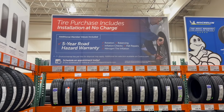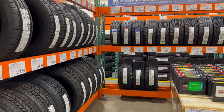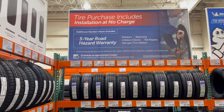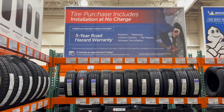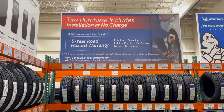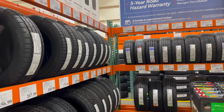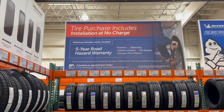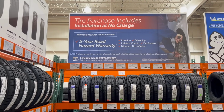I found out something the hard way last week. We had bought tires here at Costco for my truck about 2 years ago. Not cheap tires either, about $300 a tire. And I hit something in the road that blew out my sidewall last week. I came up here and I said to the girl, I blew out my sidewall, and I couldn't remember if I'd bought road hazard or not. Well, apparently you get free road hazard just by buying the tires here. So instead of paying $300 for my new tire, I only paid $150 because it was prorated. They have a free road hazard warranty on your tires. You get rotation, balancing, inflation checks, flat repairs, nitrogen tire inflation. But for me, most importantly, was the 5-year road hazard warranty that's prorated. That saved me $150 last week.